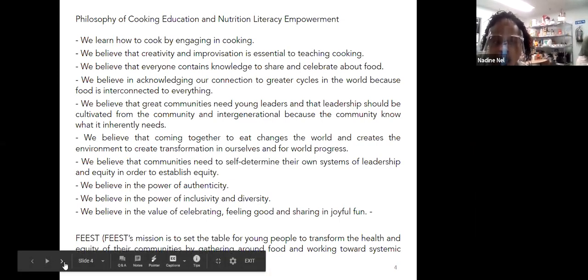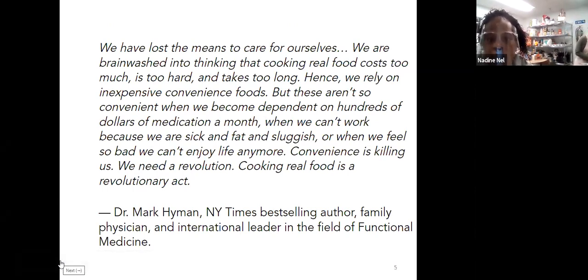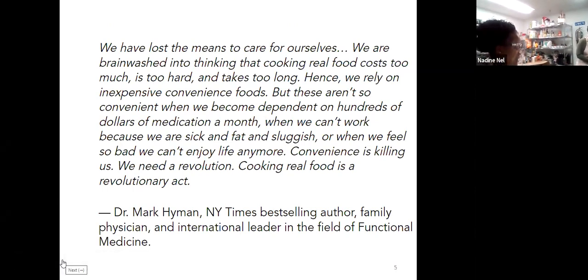This comes from an organization called Fest out on the West Coast in Seattle. And some of these slides are the same because I don't know who's here or who's not. But I like Mark Hyman and how he promotes cooking and thinking about food, not from a convenience point of view, and making sure our food is not processed.